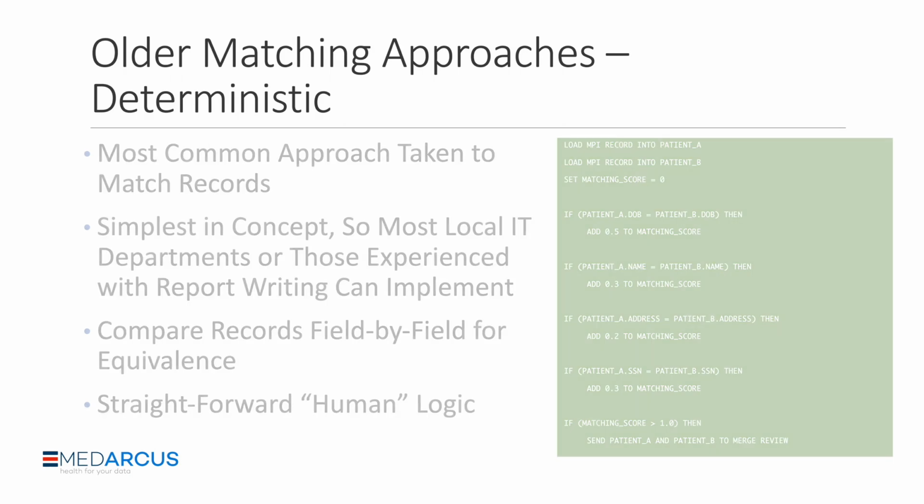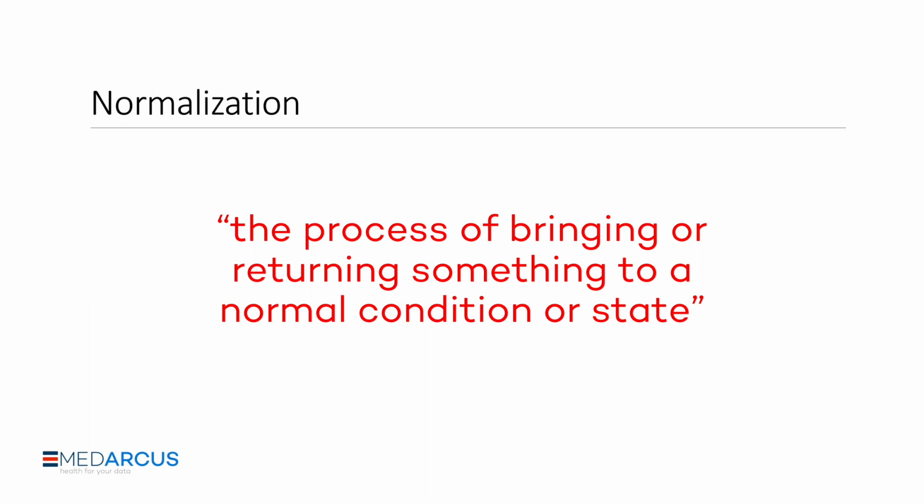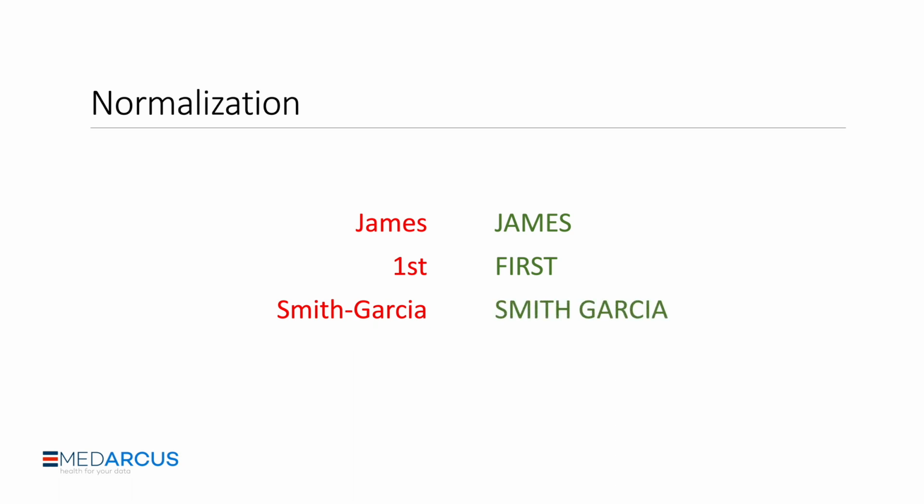Now, the limitations of deterministic algorithms are fairly substantial, because generally we're looking for exact equivalence in the field. We don't have the power to look for things that are similar. It really has to be exact. And that's a problem because most EHR systems do not have what's called normalized data. That means the data is standardized. So if your data is not standardized, say everything in capitals, or everything is formatted exactly the same, there's going to be a substantial amount of data that should match, but doesn't because the data is not truly exact.